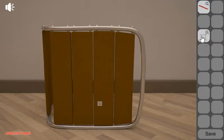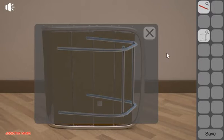What's this? Oh my. Did I take off the chair legs? Is that what I did? I think that's what I did. I think I took off the chair legs. Yep. Oh yeah, I did. Okay. What are they?